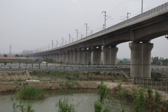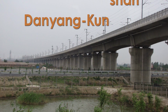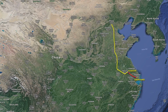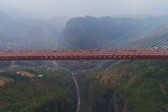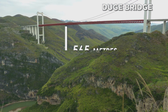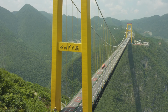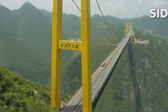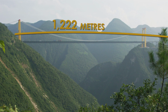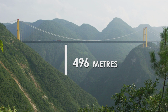The longest bridge is a stunning 164.8 kilometer long Jianyang Kunshan Grand Bridge, which forms part of the Beijing to Shanghai high-speed railway. The tallest bridge, and the first and only to pass the 500-meter mark, is the Douge Bridge at 565 meters above the valley below. Another extremely precarious looking bridge is the spectacular Sidu River Bridge, which passes 1,222 meters over the Sidu River at a height of 496 meters at its highest point.